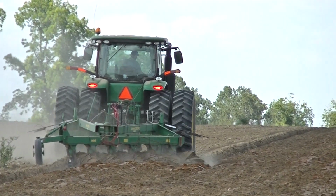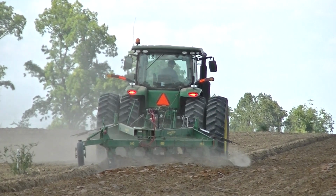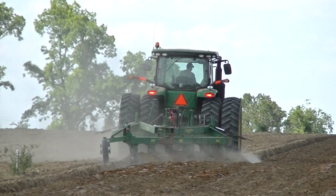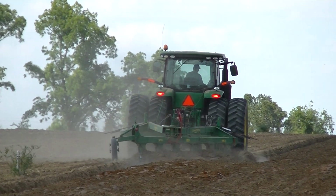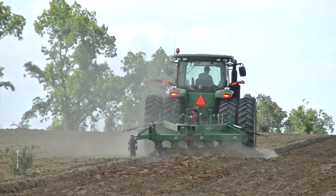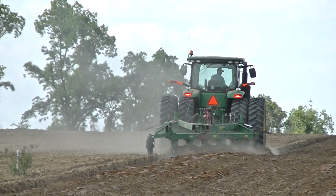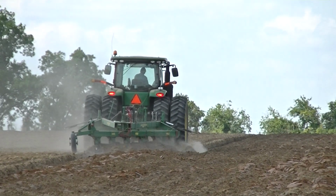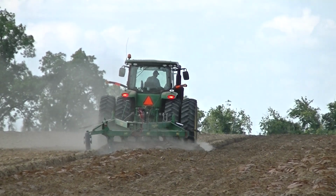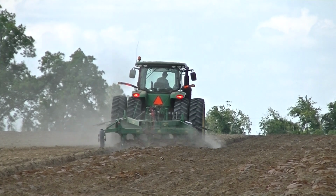And the reason why they can go through the expense of doing all this is because they work the ground, most people would consider it working it to death. They offset disc this field, then they came back and ran a tandem disc across it 2 times, I think. Now they're moldboard plowing, they're going to run a disc across it again, and then they'll run a field cultivator across it. And right before they bed it, they run another field cultivator across it.